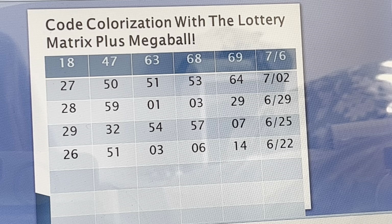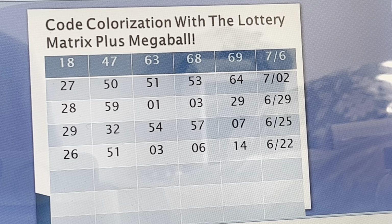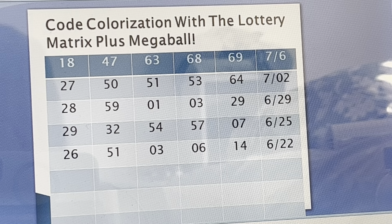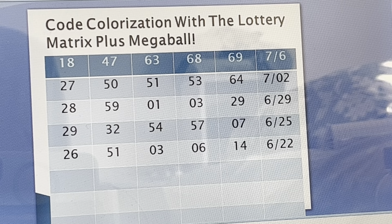So when you have the right matrix, you're gonna win. Remember, you don't need all those 70 numbers for Mega Millions, all those 69 numbers for Powerball. You need to bring it down. If you have the system, bring it down. It's a color coded system that tells you which numbers, or up to which draw, to eliminate.